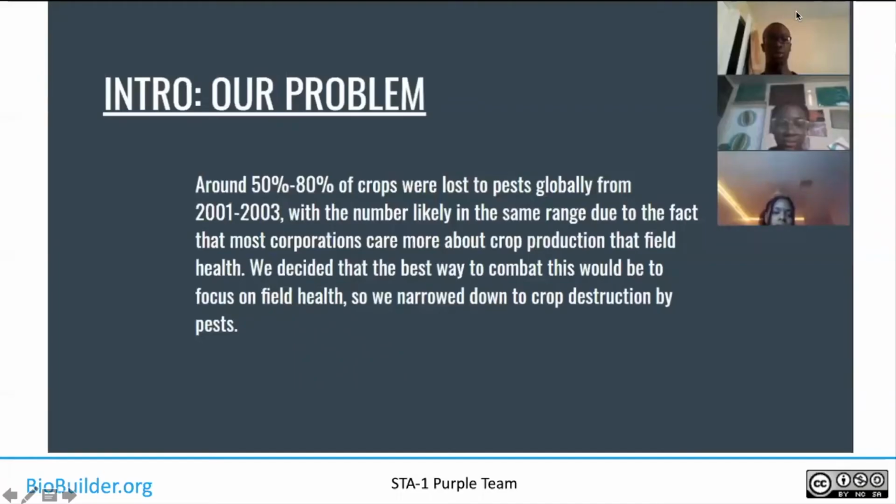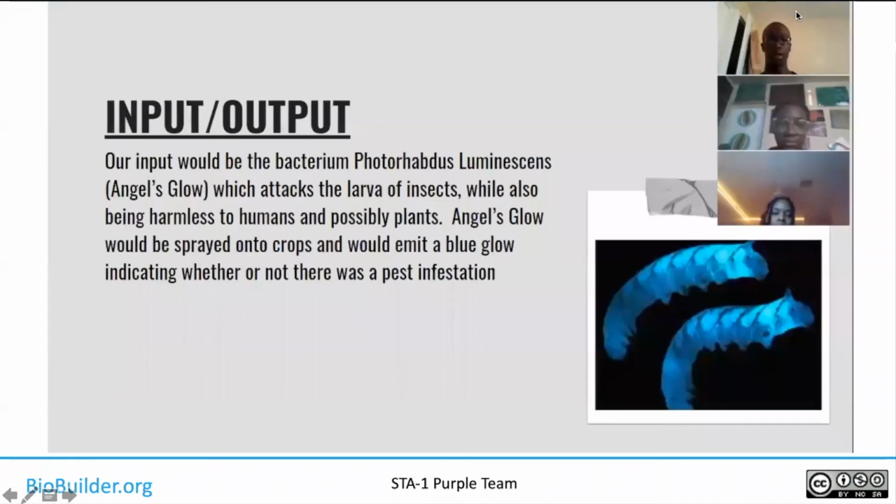A problem: around 50 to 80% of crops were lost to pests globally from 2001 to 2003. This is our input, which is a bacterium that attacks the larvae of insects, to emit a blue glow indicating whether or not there was a pest infestation.